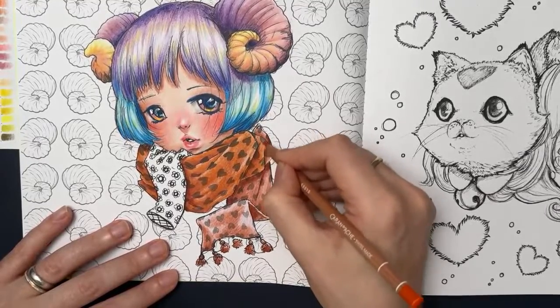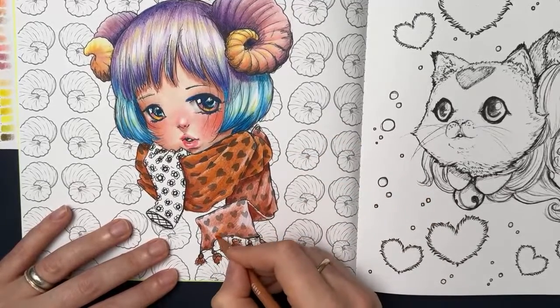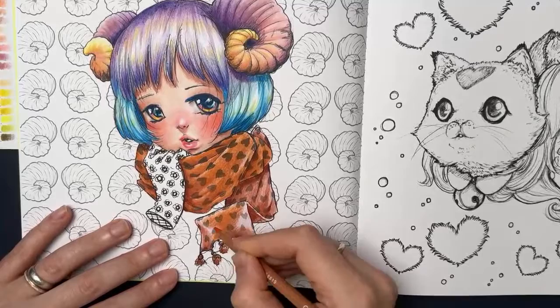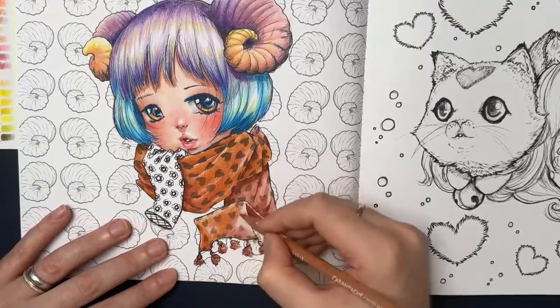Can't decide if I want to do a pale yellow for the lightest or if I want to do white. I guess I could also bring in the brightest orange, especially for down here where I didn't totally fill things in.